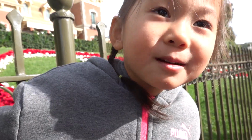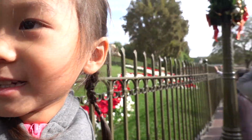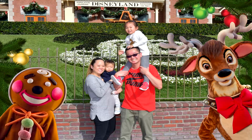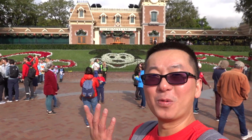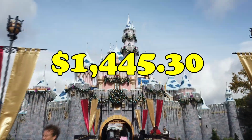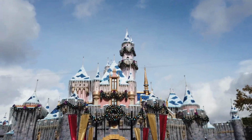The Max Pass comes with a free unlimited digital photo download for the entire park. So we did what all first timers do. We took some pictures. Our daughter didn't like that very much, so I ended up with a kick to the nose. So far, our total came out to be $1,445.30. Let's keep this thought on hold for a bit and let's talk about what we did at Disneyland.